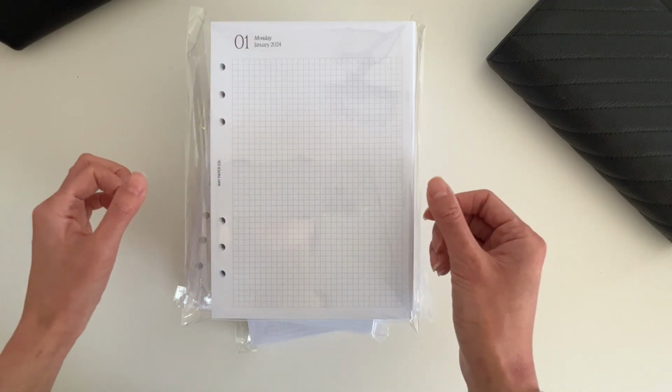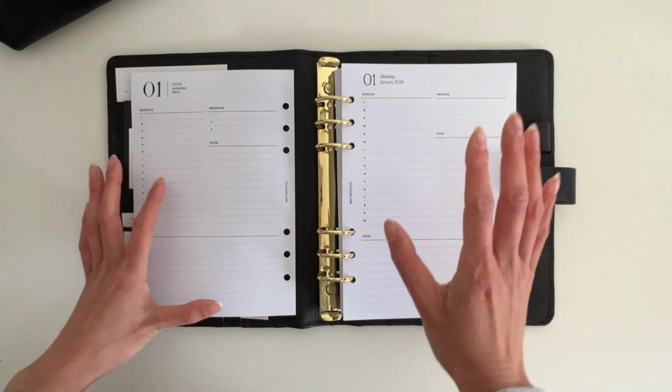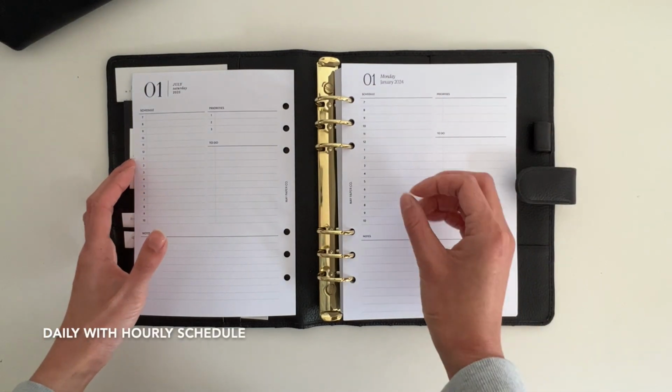Alright, so let's go through the inserts in more detail, shall we? Let's start with the OG Daily, which is the daily with hourly schedule.